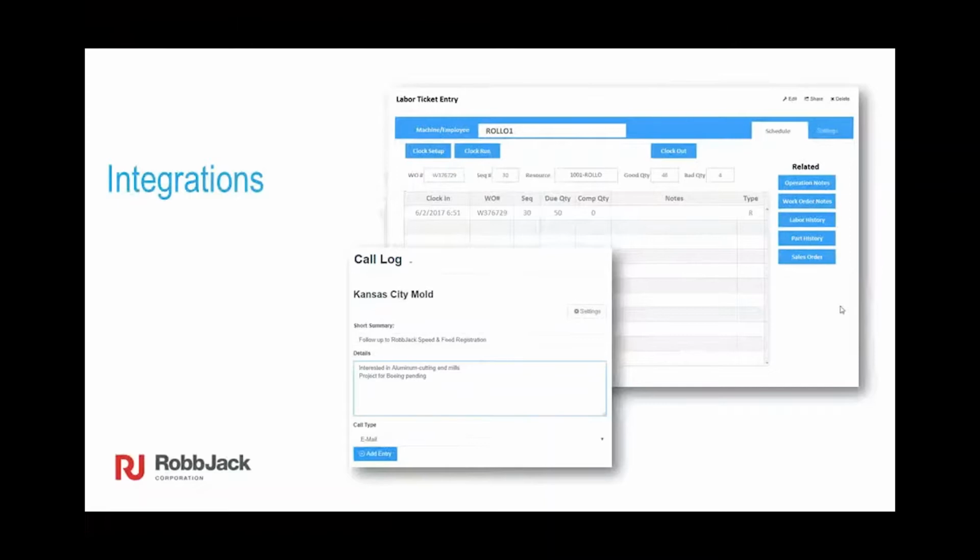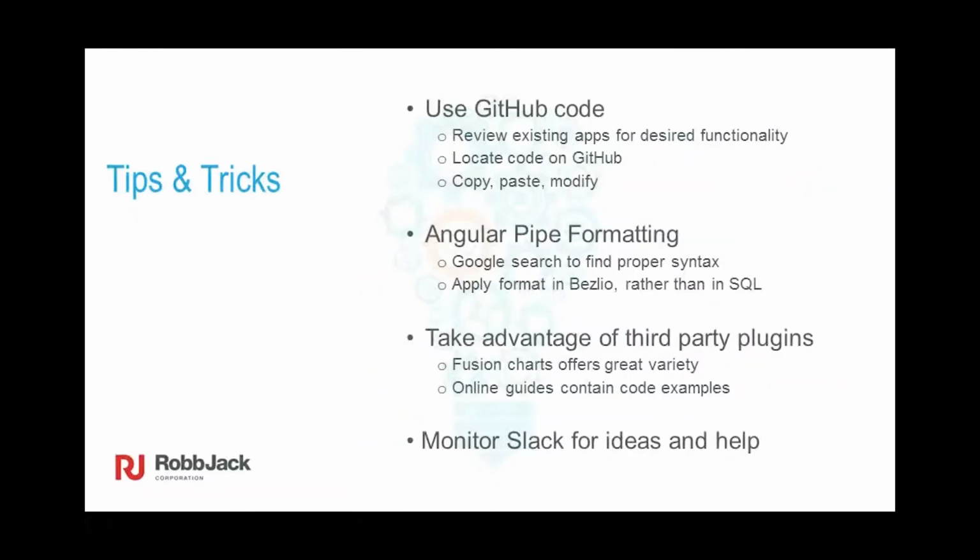And then we hope to use the call log model and start integrating into the CRM as well. So before I do tips and tricks, let's go check this out.